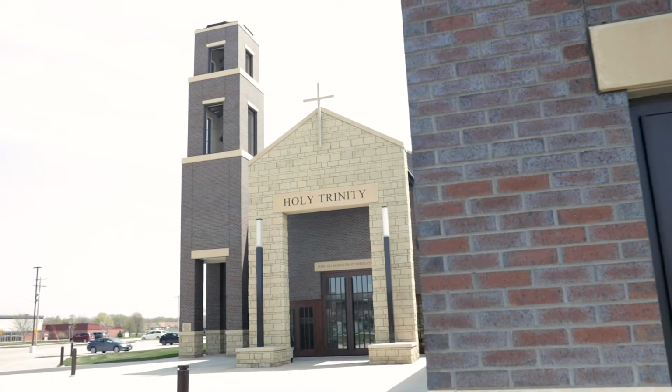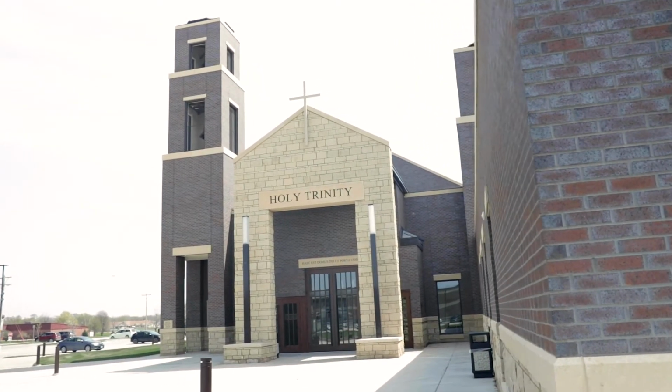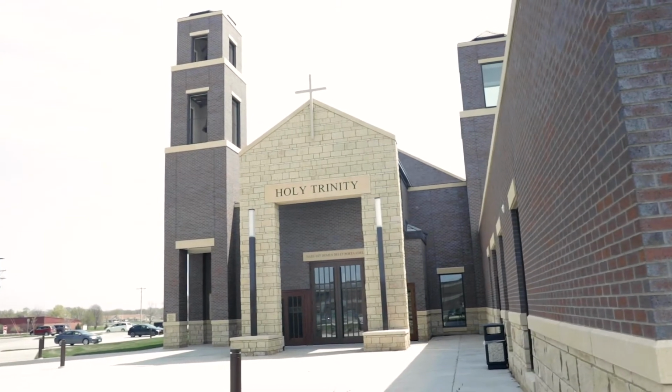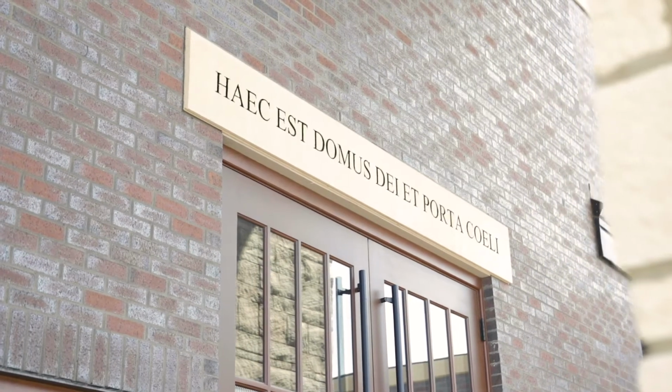What you see behind us, of course, is the main entrance to the church. It's a very pleasing classical structure. The little phrase underneath the door that welcomes us says Domus Dei Porta Caeli. That's the Latin phrase meaning this is the house of God and the gate to heaven.